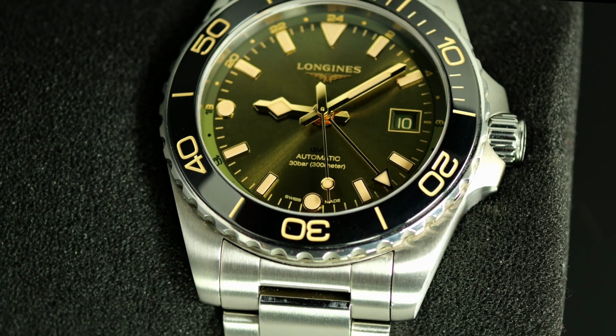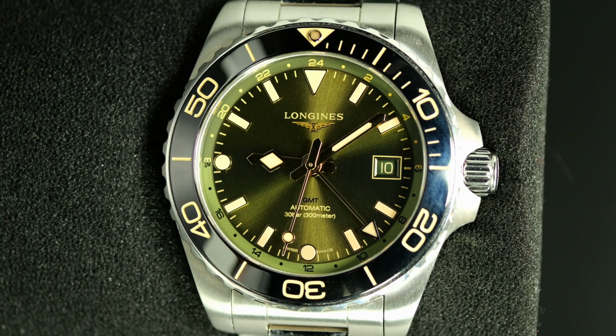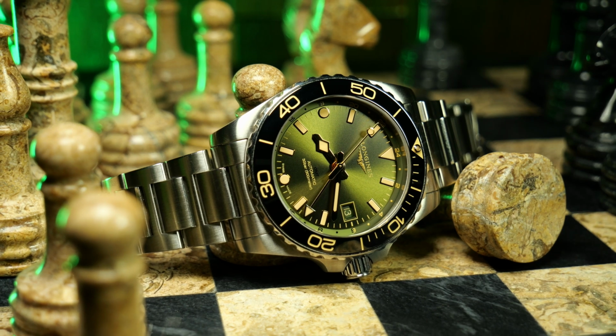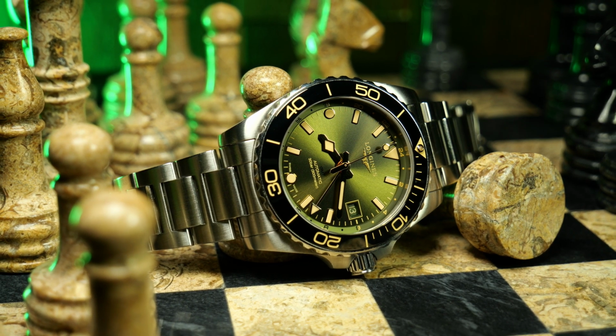What you're looking at is one of the best watches Longines currently makes, as well as one of the best GMTs outside the luxury sphere. It's a beautifully made, beautifully finished true or traveler's GMT, which is simply known as the Hydroconquest GMT. Now, there's a lot to go over here. I've got a lot to say, especially about the controversial design and the price. So we're just going to jump into this one.